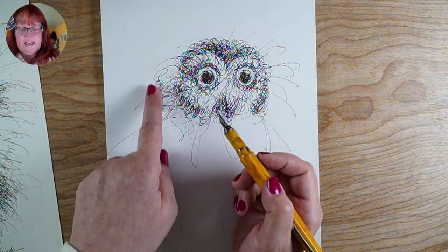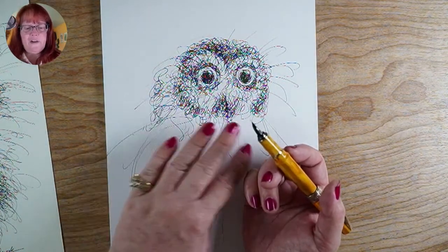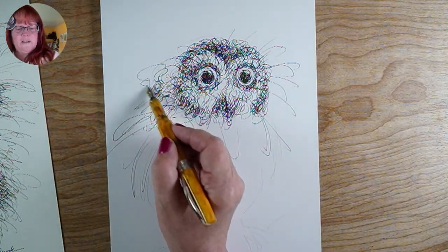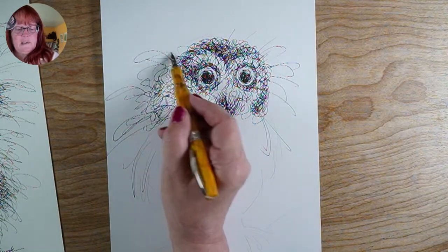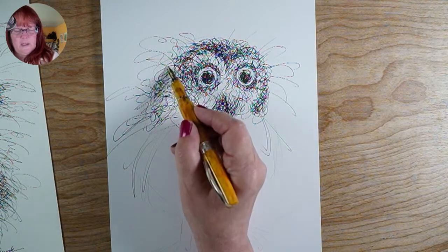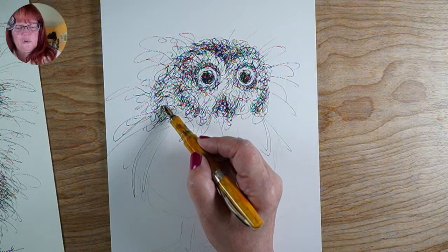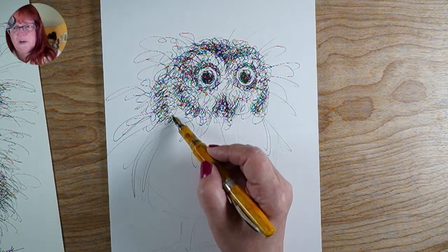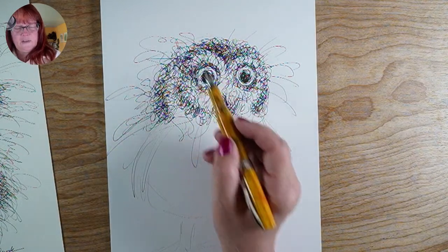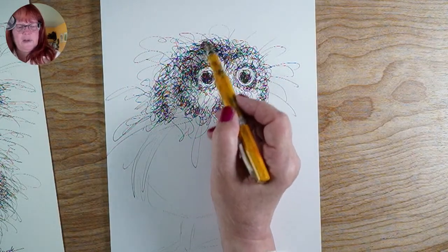Now, I don't want to have an outline around him that looks like this, because I find that just loses all that energy, all that outward motion. So I'm going to allow some more big scribbles to go out from my owl. And then as I come in and I start adding in more controlled sections where the shadows are, that starts to create a really soft edge between the owl and the background or whatever's going on back there.